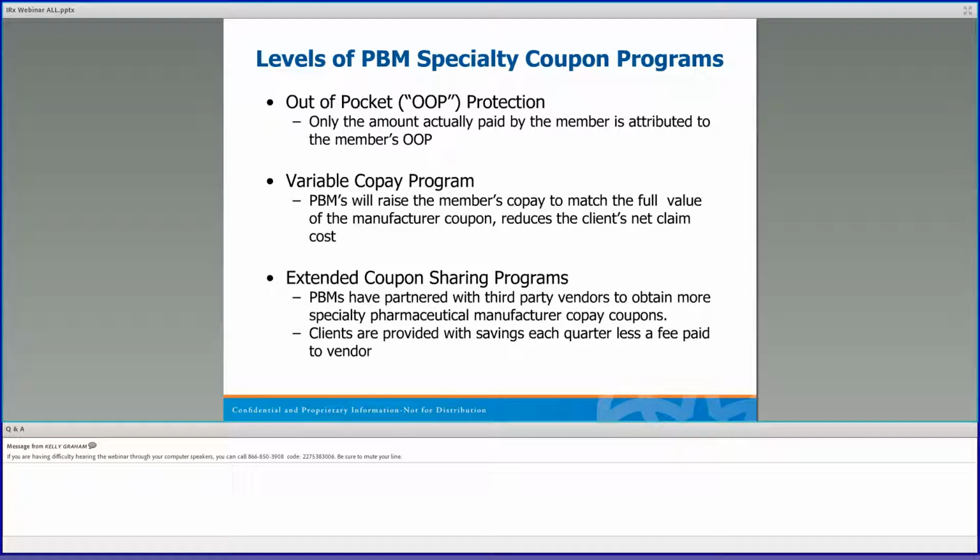It's going towards the value of their deductible. So that's one of the levels that PBMs have put in place. It's called an out-of-pocket protection program, where they only allow the out-of-pockets, the deductibles and things, to reflect what the member actually paid. So it doesn't reflect the total value of that coupon that went through. It only affects what the member actually paid.